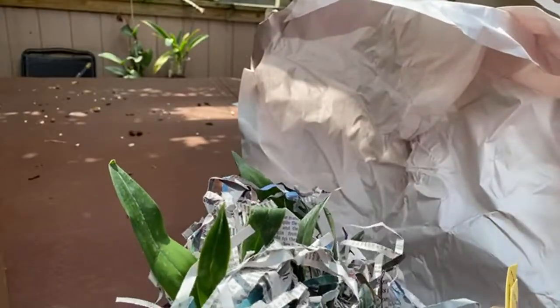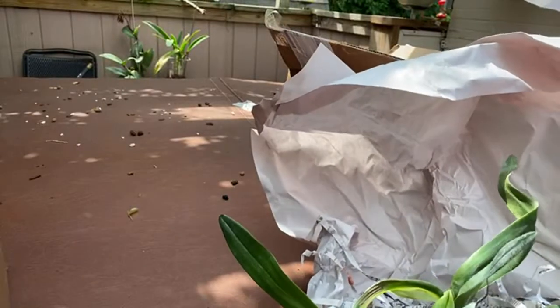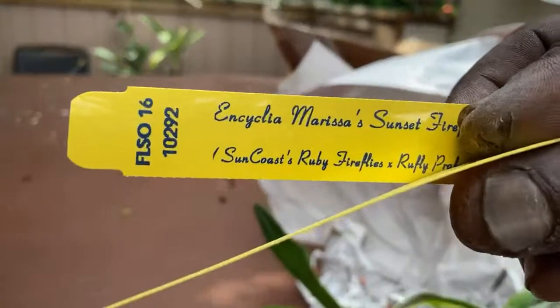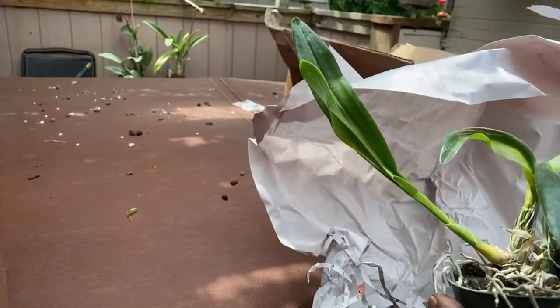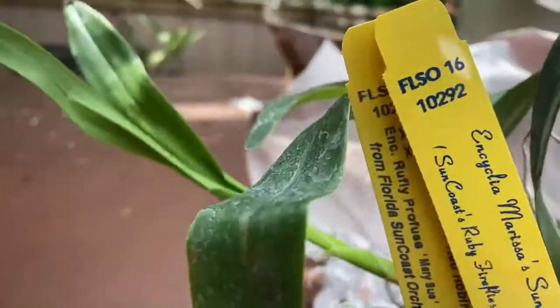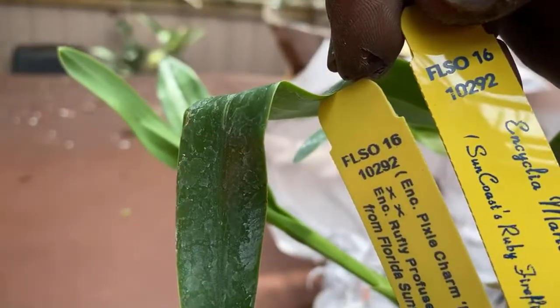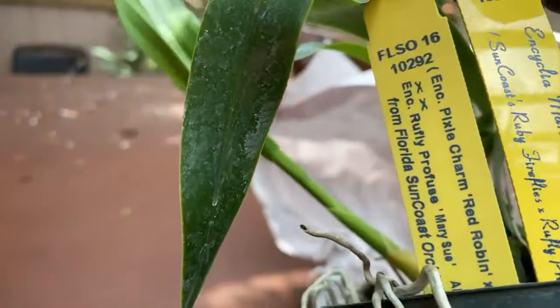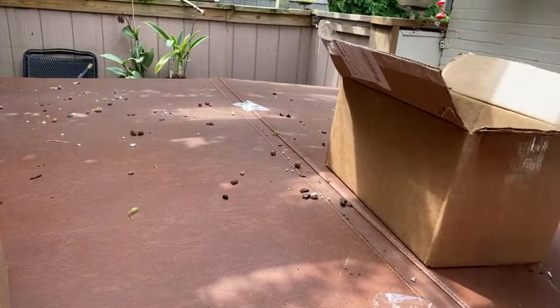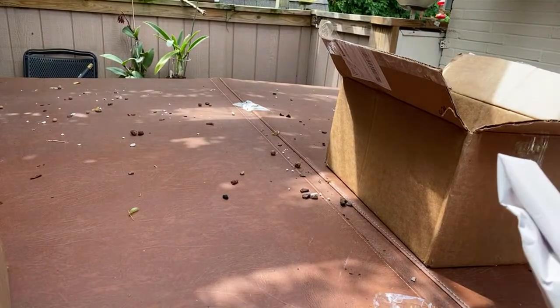All right. You know what? Okay, so this is one that I already have, but that's okay because the plants are beautiful. This is an Encyclia Pixie Charm, although it's also got, I'm not sure. Can somebody tell me? Because it's got the same number and everything, but a different name. Sunset Fireflies. I think this is Pixie Charm. Anywho, my other Pixie Charm was like that, had the two labels in it.